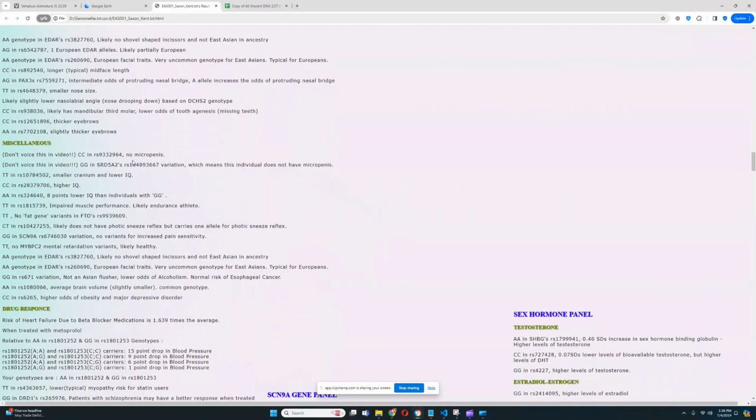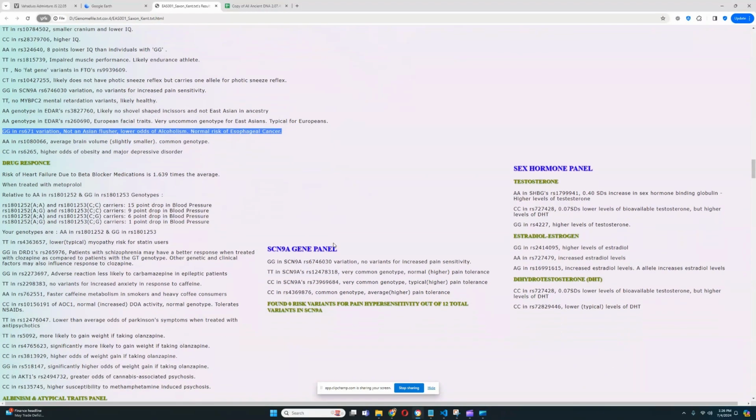So for a miscellaneous section, no micropenis here either. She's got a genotype for impaired muscle performance, likely an endurance athlete rather than a strength or power athlete. Really good to see. And she has a genotype for average brain volume. She's not an alcohol flusher, which is not so surprising, right? I mean, she's not East Asian. So obviously, why would she be an alcohol flusher?